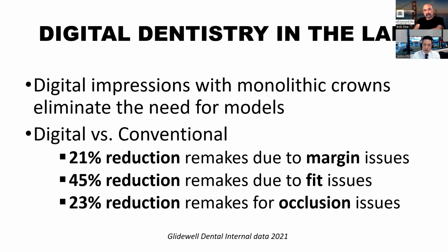And we do track the cases for both digital and conventional, and we see a great reduction in remakes at the margin. So these are all reductions in remakes for digital scans versus conventional. 21% reduction due to margin issues, 45% reduction in remakes due to fit issues, 23% reduction in remakes due to occlusal issues. So I think this really speaks to the accuracy of digital impressions. It really simplifies and makes that process more predictable.